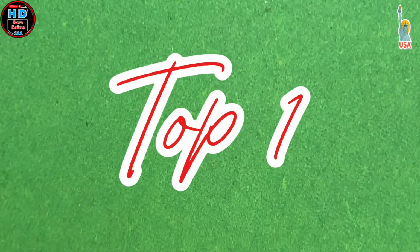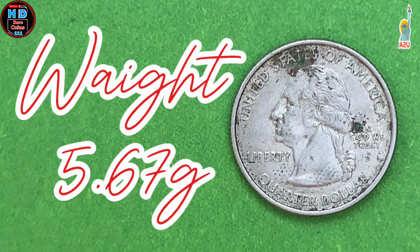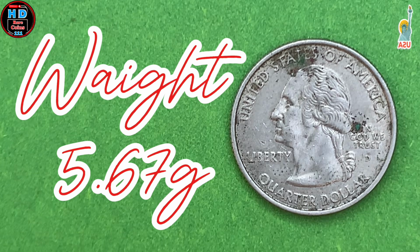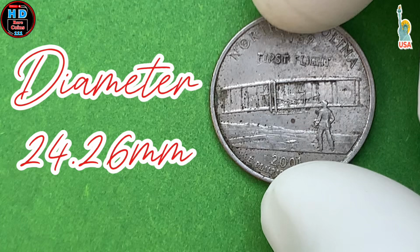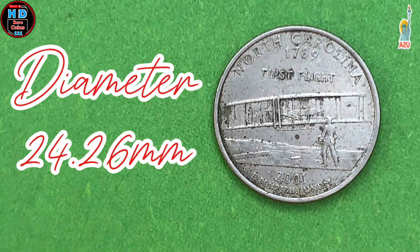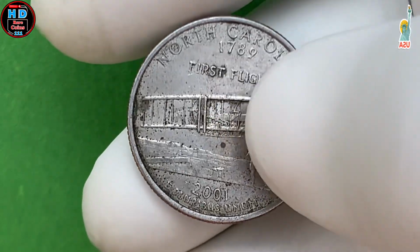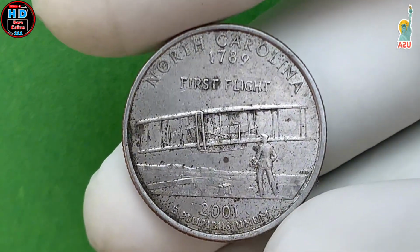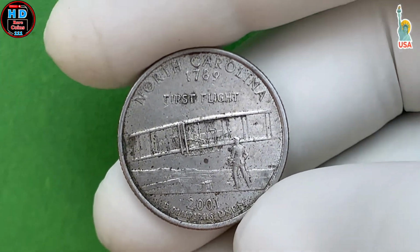Thanks. Top 1. Today, we're diving into one of the most fascinating coins in the history of American currency, the 2001 North Carolina Washington quarter dollar. Now, this isn't just any ordinary quarter. It's a piece of history, rich with meaning, artistry, and an interesting tale about its creation. By the time we reach the end of this video, you'll not only understand why this coin is so important, but also why it could be worth a staggering $25,000. Yes, you heard that right.